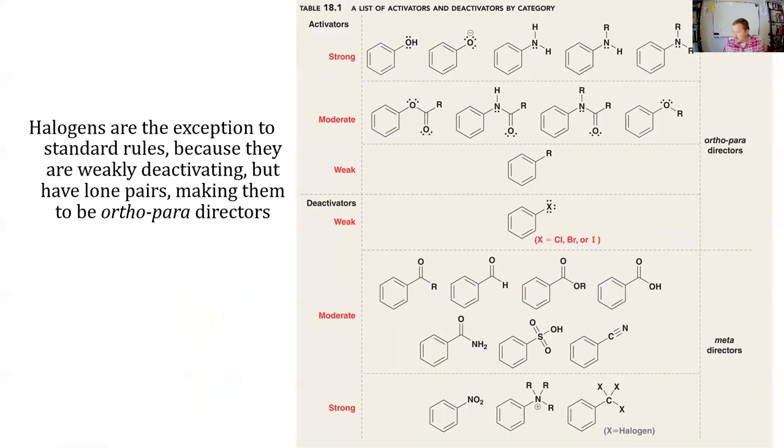This is not put into the context of electron donating versus electron withdrawing, because this is in the context of electrophilic substitution. Anything above that red line is an ortho-para director, because they all have lone pairs that can resonate. Anything below that line has pi bonds that can resonate, and the pi bonds that can resonate are going to make things less stable.